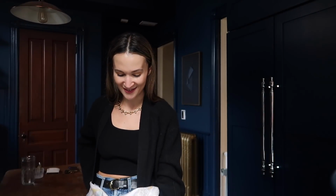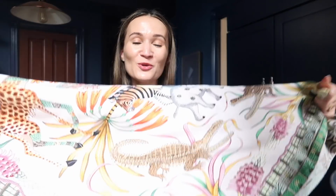You can wear it as a belt. You can wear it in your hair. I'm just really happy with my purchase. As you can tell, I can't stop fawning over it, and I love the fact that I have this beautiful memory attached to it. And yeah, now I'm an Hermes scarf lady, and I'm very happy about it.